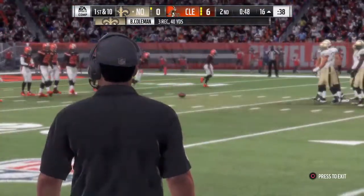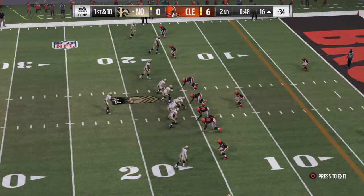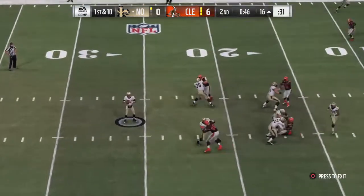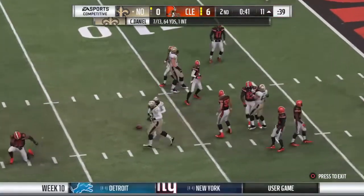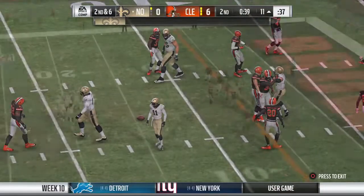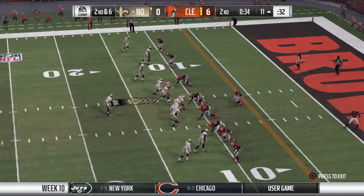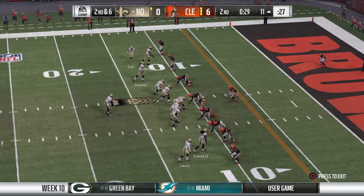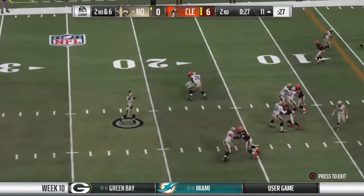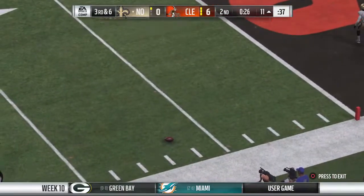Red zone opportunity. Now Daniel on first down. And complete to Lewis over the middle. That throw good for 4. It's 2nd down. Looking to throw on 2nd down. Daniel. And he slings one that's incomplete.